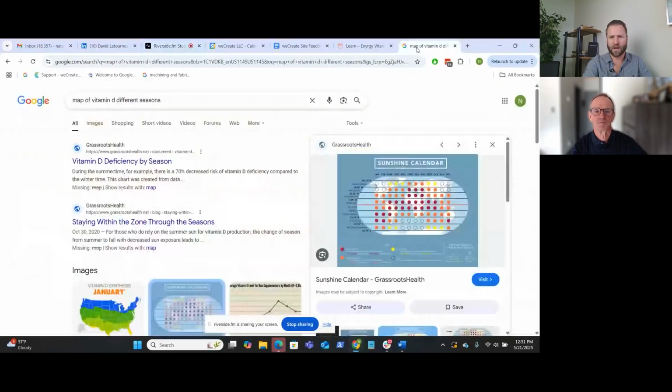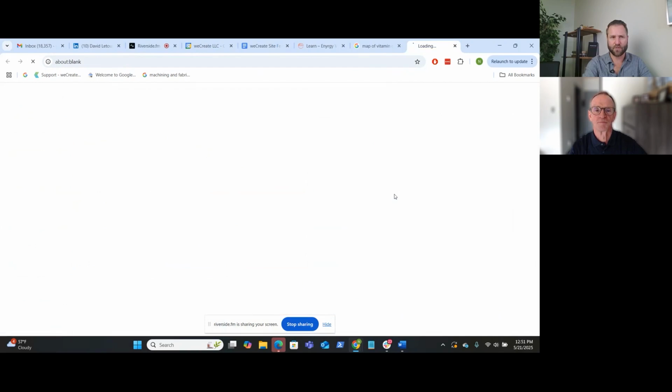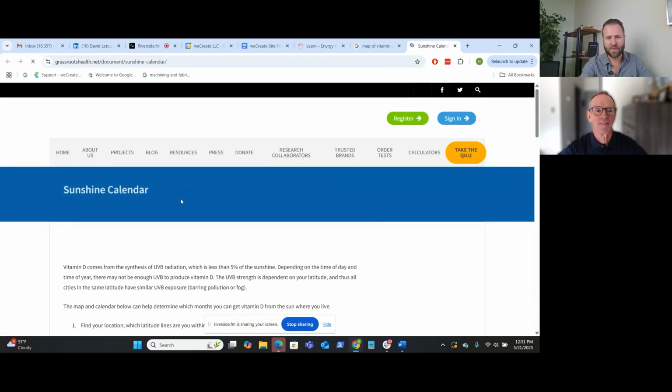And I pulled up a little tool that I came across earlier that is really interesting. Basically, it's targeting anybody that's trying to figure out how much vitamin D they're going to get from the sun. And here it is, the Sunshine Calendar from Grassroots Health. This is pretty cool.